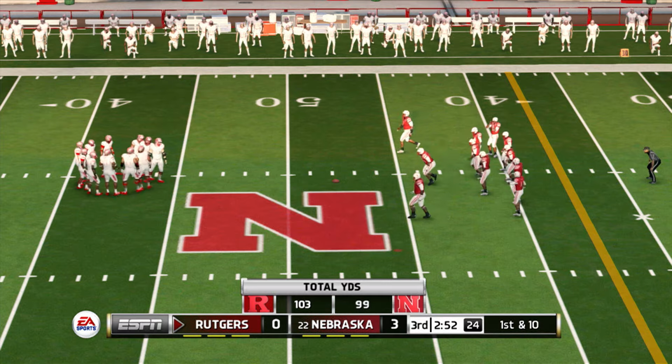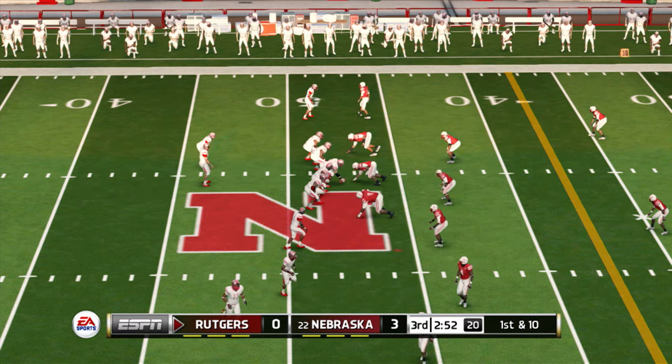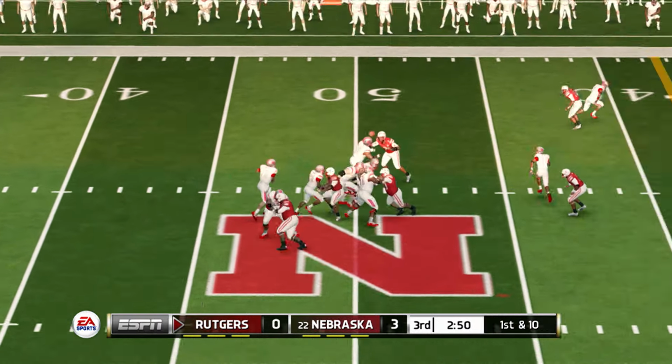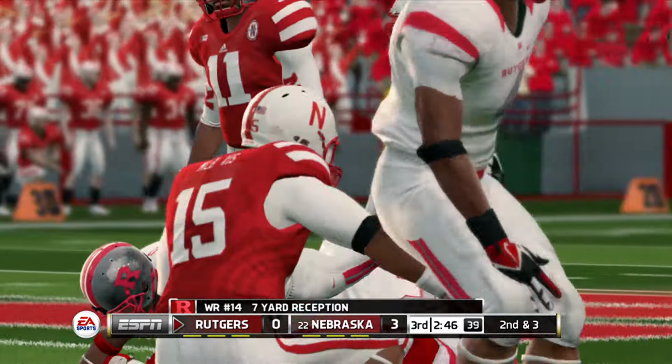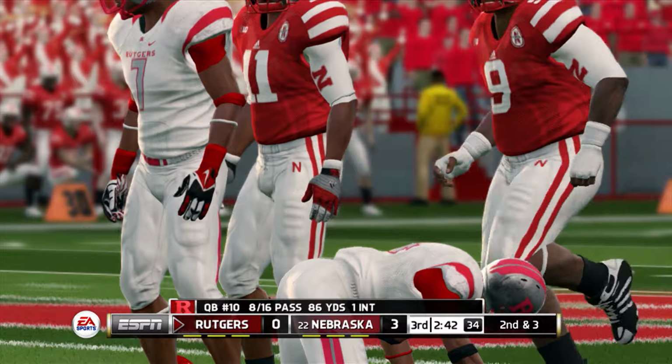This deficit can be easily overcome, sure. But they have to be thinking, if they don't get something going on this series, the burden is going to be felt by their defense. Fires it out. And they make the stop around the 40-yard line. Number 6 with the tackle at the 40-yard line.